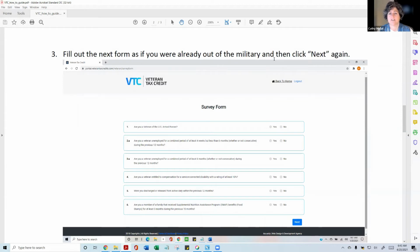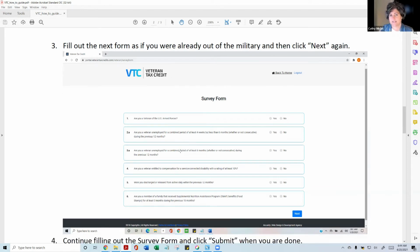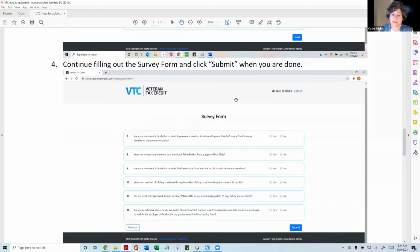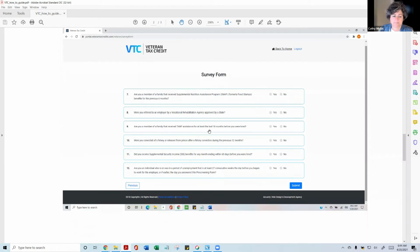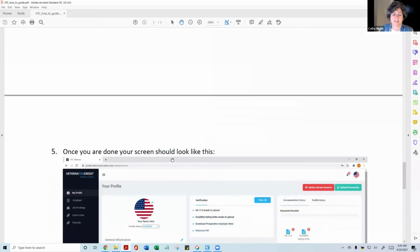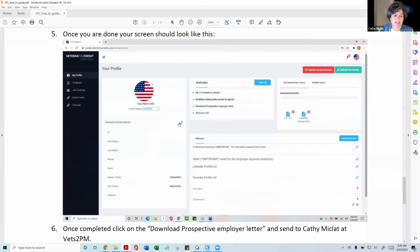When you transition and get your DD 214, you'll need to upload that. That will then be your final date, and your final amount will be calculated, which more than likely will be the same. So you complete this form, you answer these questions, you fill it out as if today's date, or yesterday's date probably is even better, was your last date of service. And then you continue filling out the survey form and click Submit when you're done. It's that simple.